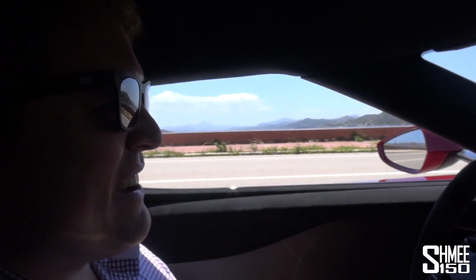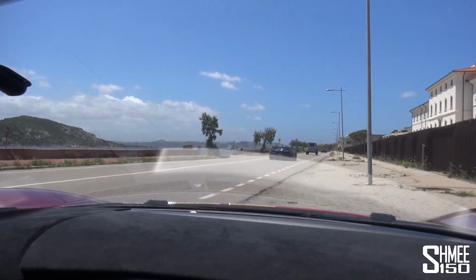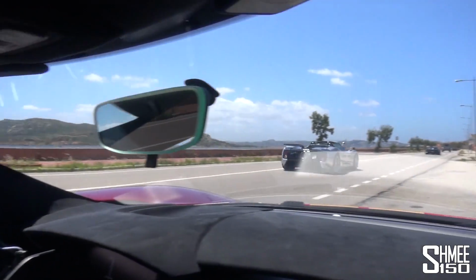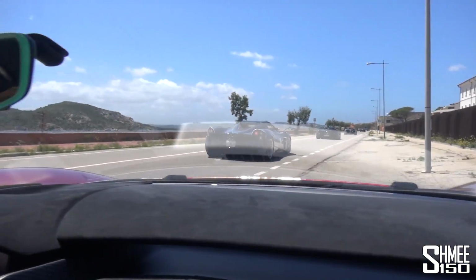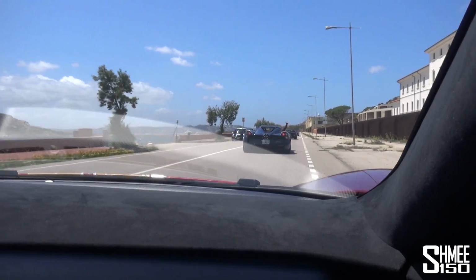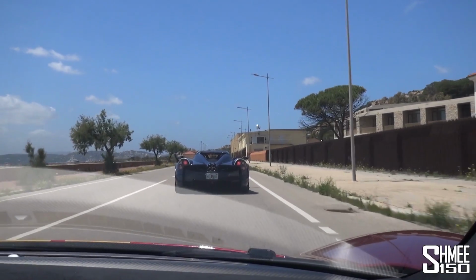Wow. Oh yeah, G500 4x4 squared. Another Huayra BC. Another Zonda. Another Zonda. Another Huayra as well. I think I'm going to pull out again. Another Huayra Roadster. Wow.